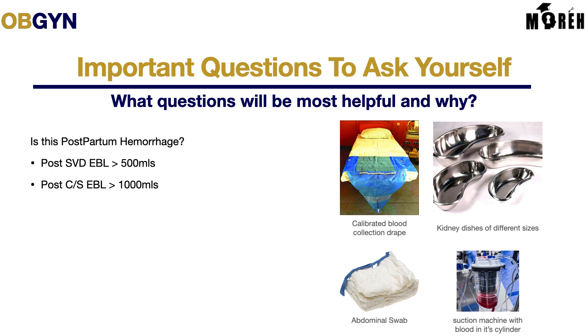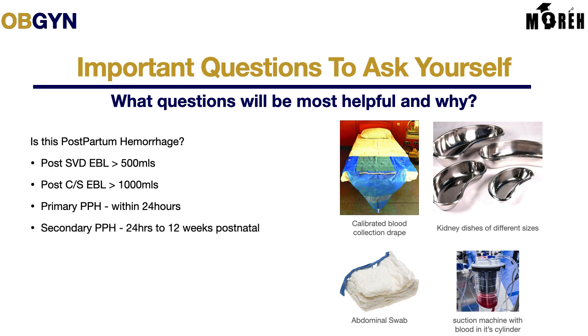Okay, now PPH can be divided into two based on what time it occurs. So remember, we said PPH is if there's an estimated blood loss vaginally greater than 500, after C-section greater than 1000. So there is primary PPH and secondary PPH. Primary PPH happens within 24 hours of delivery, and then secondary PPH occurs from after 24 hours up to 12 weeks postpartum.